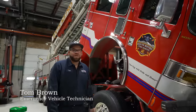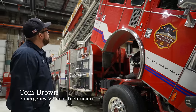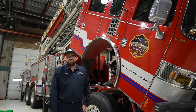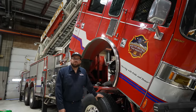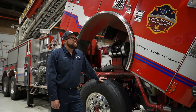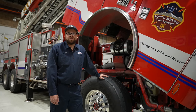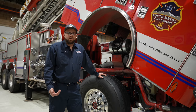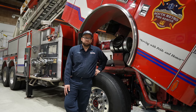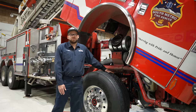Hi, my name's Tom. I'm an EVT here at South Metro. In the shop today, we have a 3367. It is our reserve straight stick aerial, and it's in for maintenance. And when these trucks come in for maintenance, we're responsible as a technician, basically bumper to bumper. We have kind of like a rigorous checklist we go through to make sure these trucks are tip top for these guys. Make sure they're safe for not only daily operation, but fire operation, driving on the street. They have to meet DOT regulation as well as NFPA regulations.